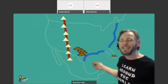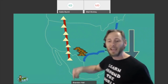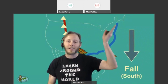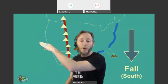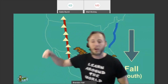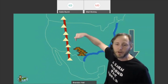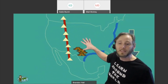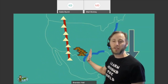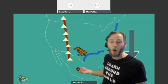So how are they going south? They use something called a sun compass. So they know as they fly south that the sun rises in the east, goes up at noontime, and sets in the west. So they know if they keep the sun on this side of their body in the morning, and then keep the sun on this side of their body in the afternoon, that's going to get them going south. And then they get funneled by the natural features of the Gulf of Mexico and the Rocky Mountains. But that's all we know by science.